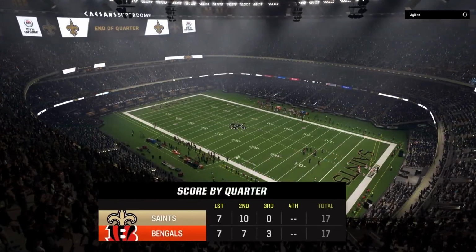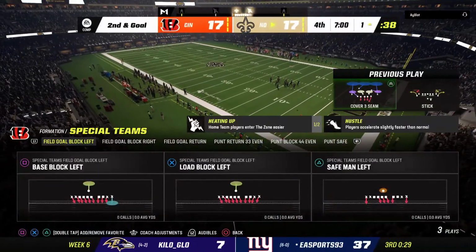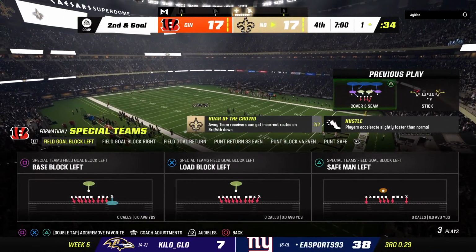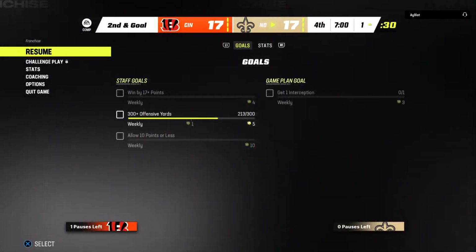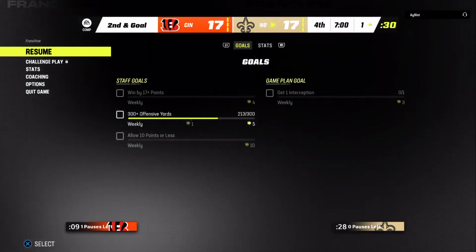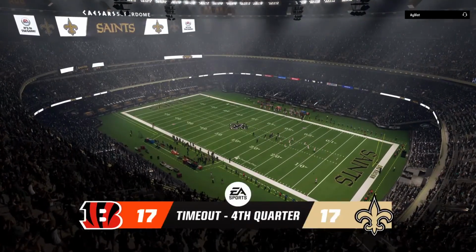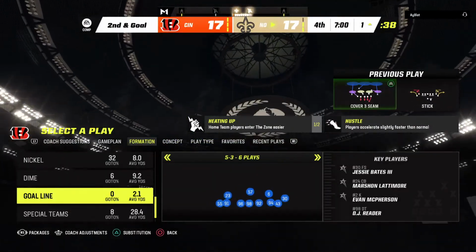We have played 3 quarters. The Saints going to call the first of their timeouts. That'll leave them with 2 remaining. We'll be back after this.